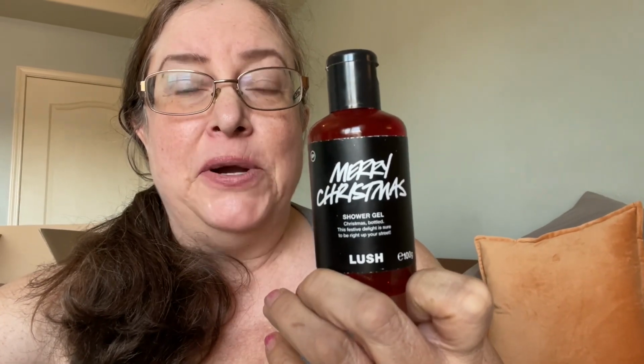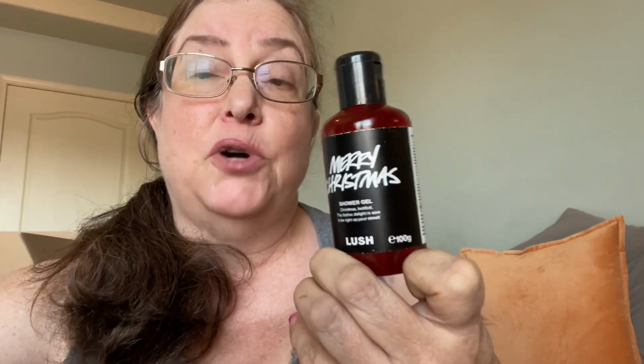This is the biggest surprise for me for this Christmas 2021. This exclusive shower gel here. Merry Christmas. I've had many cocoa or chocolate kind of Lush products, including shower gels.